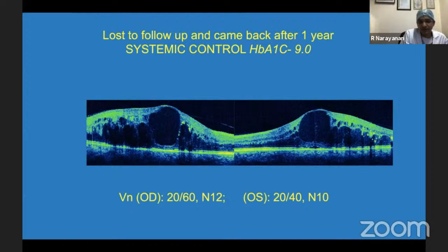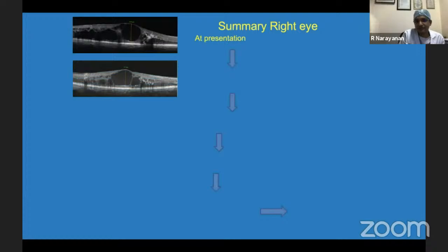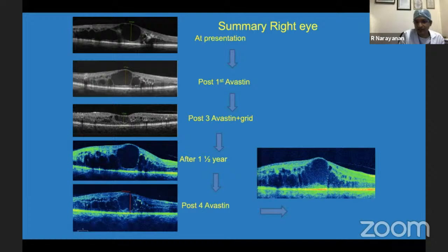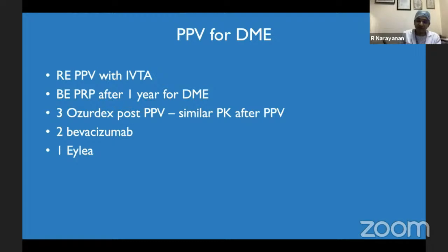He was lost to follow up. He used to travel a lot. He was in the corporate world, and systemic control was again further off the charts. It's at 9% now, and you can see that the edema in both eyes is worsening. I'm just going to summarize the right eye. He had received multiple injections, was lost to follow up, which is not uncommon to see. Then he received 4 more Avastin injections, but the edema persisted. And this was the story for the left eye also.